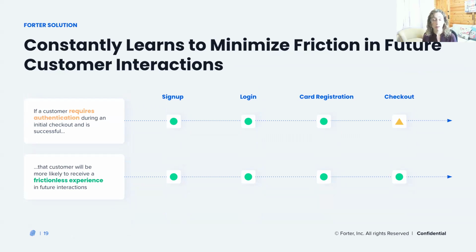So important also, the Forter system will learn to minimize the friction for future customer interaction. If we were not sure about the customer at the checkout, we did an authentication, a 3DS, because we were not sure. He passed the authentication. He comes back in a week to buy again from you. He will have the green all the way. We are not going to ask him for an authentication again, because right now we know him and we are very happy with him.